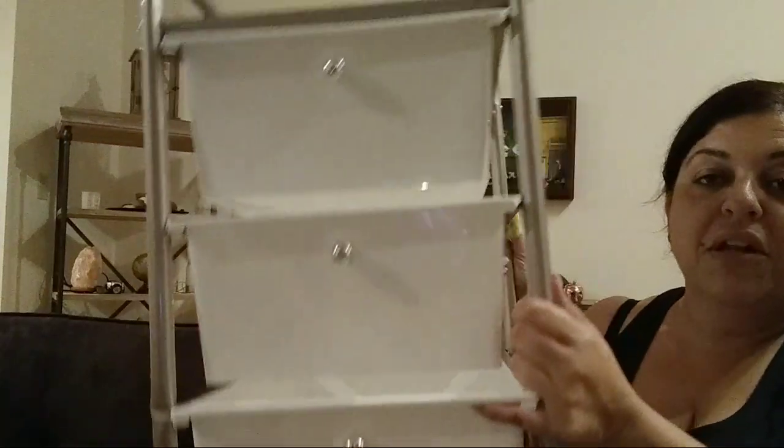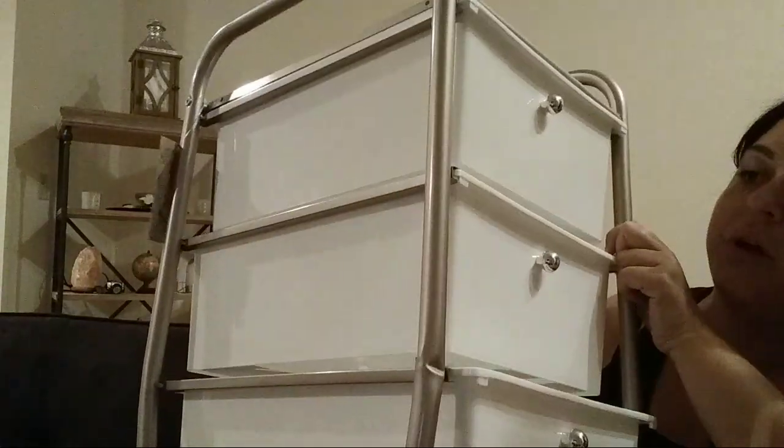Of course, you know, we have to save the best for last. This is not the best of it, but this is a cool, stackable storage thing with wheels. Still has the tags on it somewhere. I don't know where the tag went, but it was on there a second ago. Oh, there it is, on the back. Pretty nice.